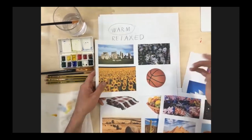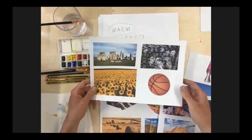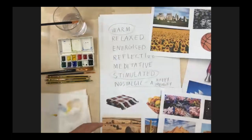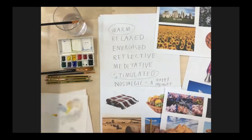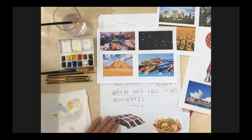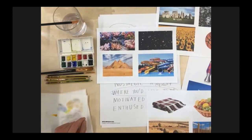bubbles, because it makes me think about kids playing, and they're very sudden and happen quickly and floating around in the sky. So stimulated, I'll go for bubbles. And somewhere I'd like to be, I'm going to say the water park.